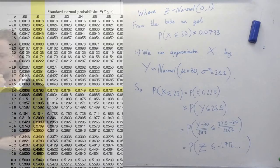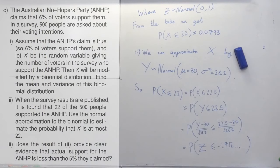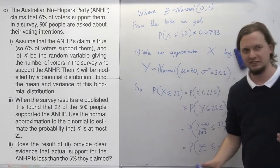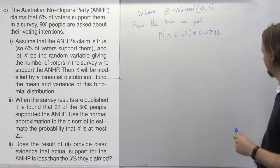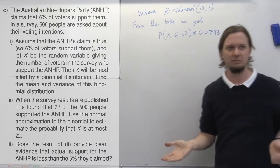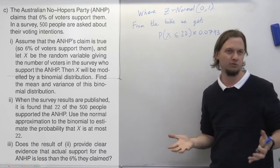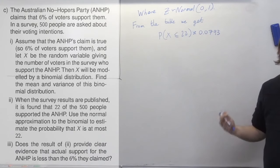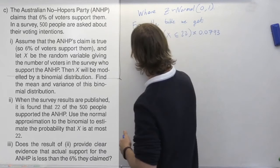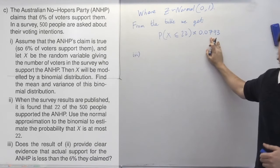So part three is we have to interpret this. Does it provide clear evidence that the actual support is less than the 30 they claimed? What the question is really asking is, is this incredibly out of the ordinary? We got a result that's lower than you might have expected, because the mean was 30. You expect 30 supporters on average. We got less than 30, so we're thinking maybe this is unusual, maybe they're even more hopeless than they originally claimed. Well, with the probability at about 7 or 8%, that's not really low.